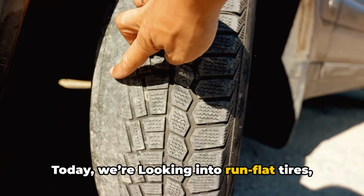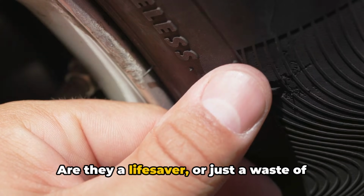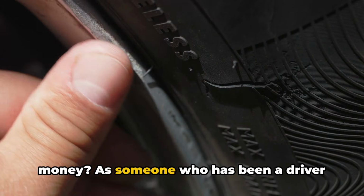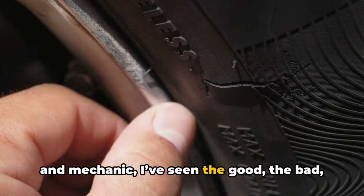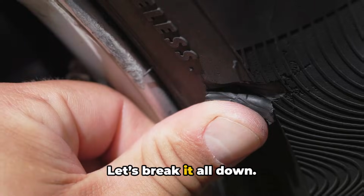Today we're looking into run-flat tires, one of the most common topics I get asked. Are they a lifesaver or just a waste of money? As someone who has been a driver and mechanic, I've seen the good, the bad, and the ugly when it comes to these tires. Let's break it all down.